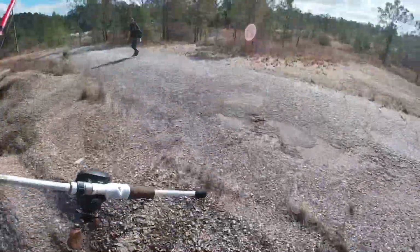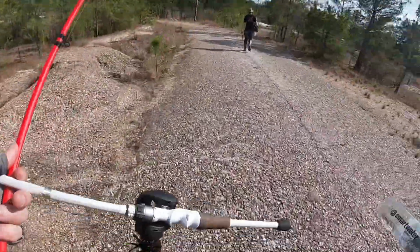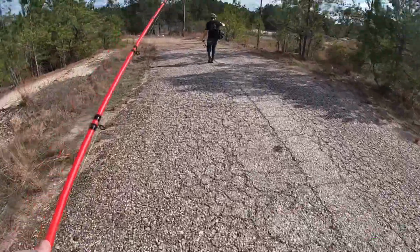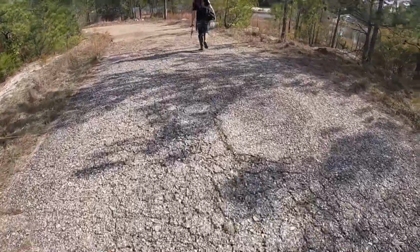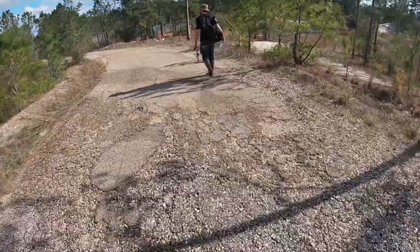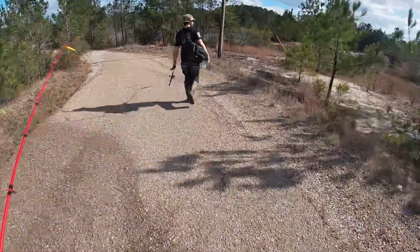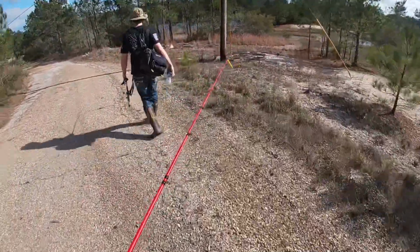This one's a shallow one. Yeah, see that's, I had to see that one over there. This one's shallow. If there's anything in here, you'd see it. It ain't shallow like that other little thing we went to, but. I'll go down there and look.